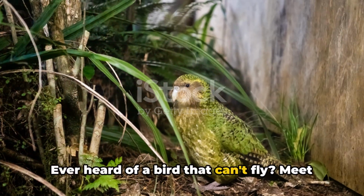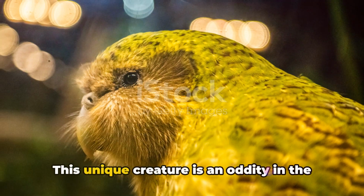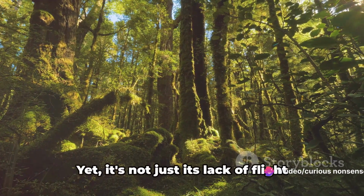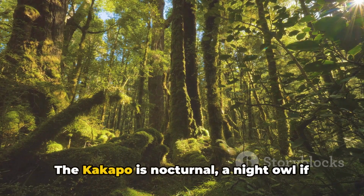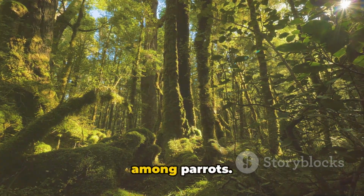Ever heard of a bird that can't fly? Meet the kakapo, a flightless parrot from New Zealand. This unique creature is an oddity in the bird world with its inability to take to the skies. Yet, it's not just its lack of flight that makes the kakapo so special. The kakapo is nocturnal, a night owl if you will, a habit that's quite unusual among parrots.